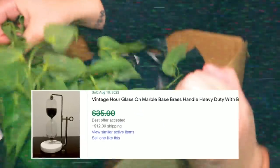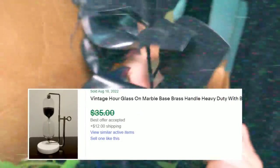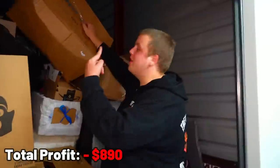This is a vintage 15-minute sand timer that's on a marble base. Selling for $35 with $12 shipping. She is unstoppable. So powerful. Let's pull down this one now.